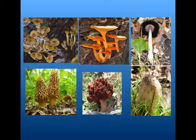Some poisonous and toxic mushrooms may even smell, or worse yet, taste good at first. Symptoms might be delayed after eating them. Another reason is that even experts have been fooled by some poisonous mushrooms.